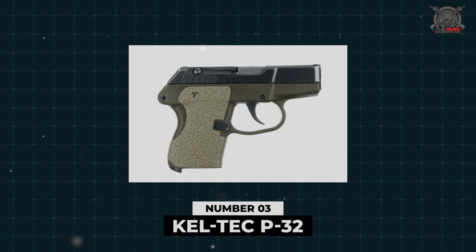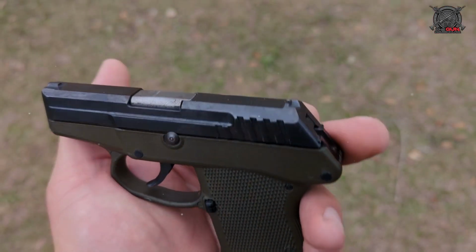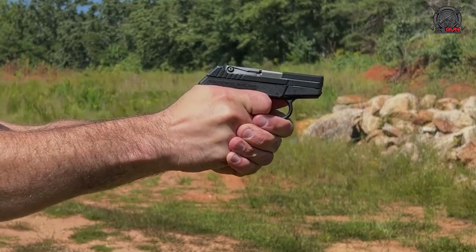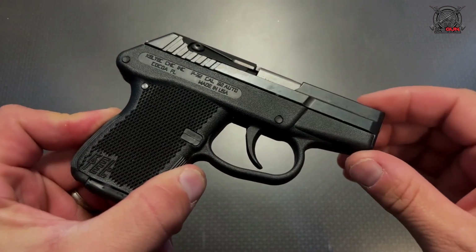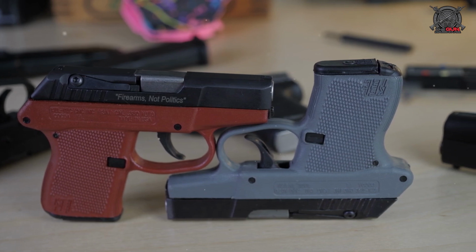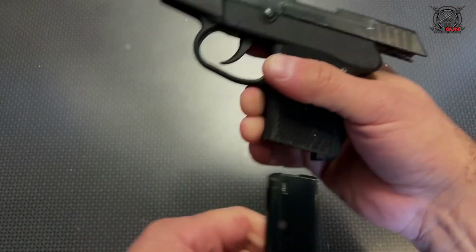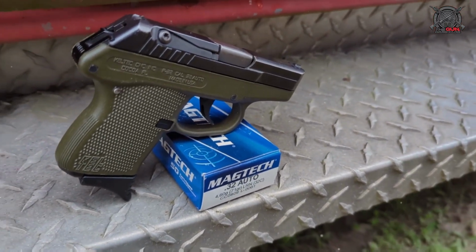Number 3. Kel-Tec P-32. Number 3 on our countdown is the ultra-light innovator, the Kel-Tec P-32. The P-32 was revolutionary when it debuted in 1999, weighing just 6.6 ounces and measuring 5.07 inches long. It proved that modern materials and design could create an incredibly lightweight pistol that still functioned reliably.